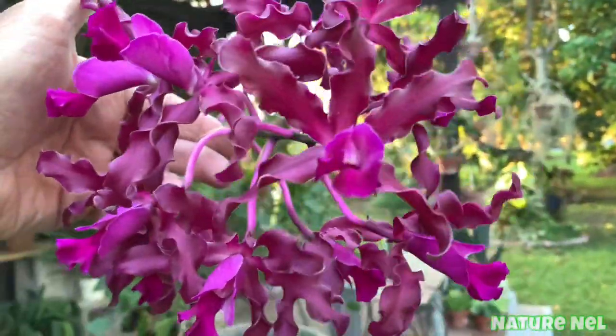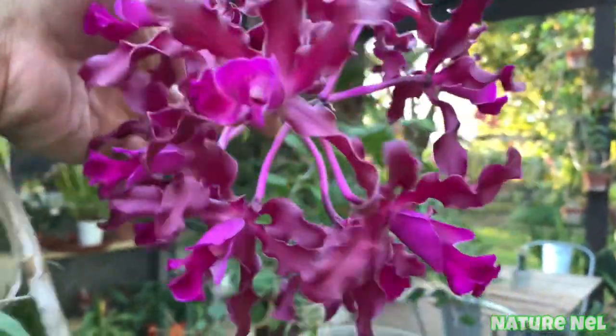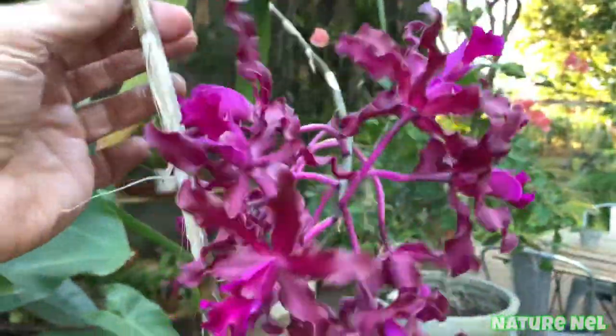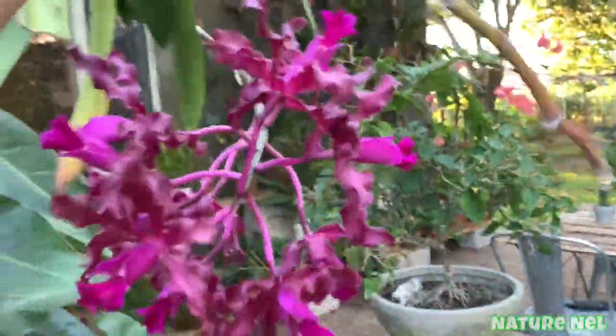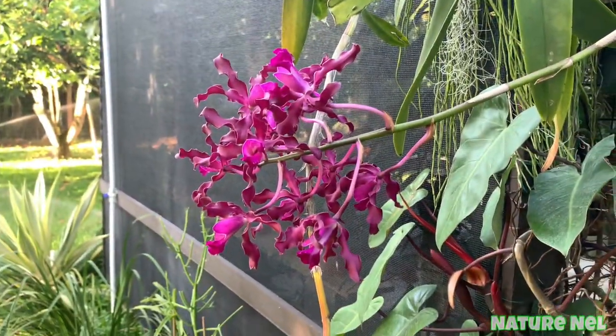So anyways, look at this. This is like the fourth spike this Schomburgkia gives me. She is so, so, so generous. And I feel so bad, because every time she... Oops, ran out of battery, guys.